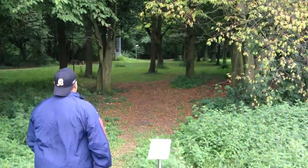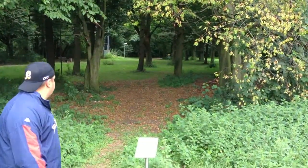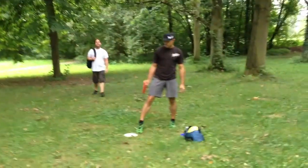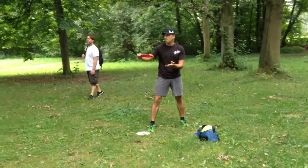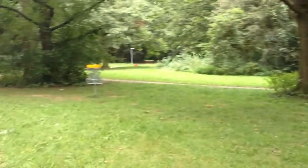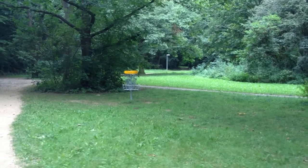Nice shot. Skip into the middle of the fairway. It was, yeah, a slight souflaki, but it was okay. A bit too low to go to the basket. Burned, shot 3. After being in the sticks. Ooh, just a bit long.